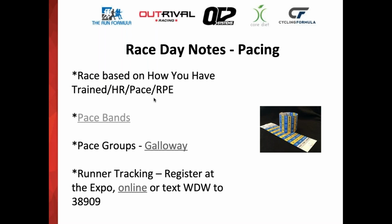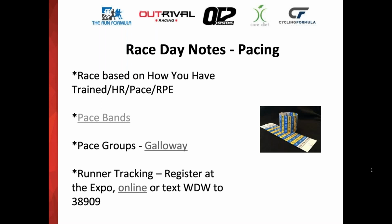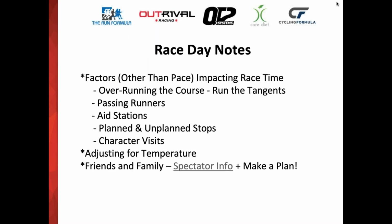So there is runner tracking available, and you can register either in person at the expo, or there's an online link on the Disney page that you can go to. And then you can also send a text message to the number in here, 38909, and that will get you hooked up to runner tracking. For this race, with how many people there are and the spectator difficulty and confusion, it's a really good thing to have people be able to track you as you go along. So some race day notes.